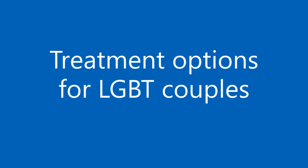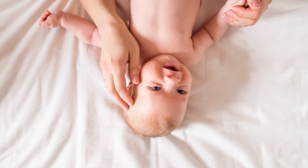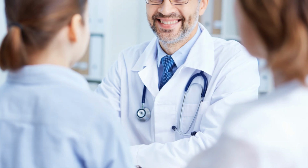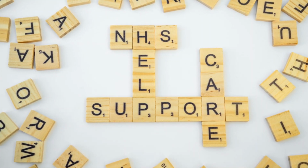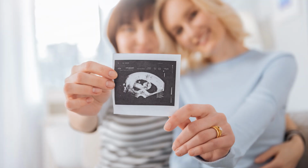Fertility treatment options for same-sex couples in the UK and abroad. It's common for people to struggle with fertility health, and for same-sex couples, fertility treatment options are even more limited. In the UK, for example, LGBT couples can receive access to assisted reproduction technology, but unfortunately, access to NHS-funded fertility care is often limited.